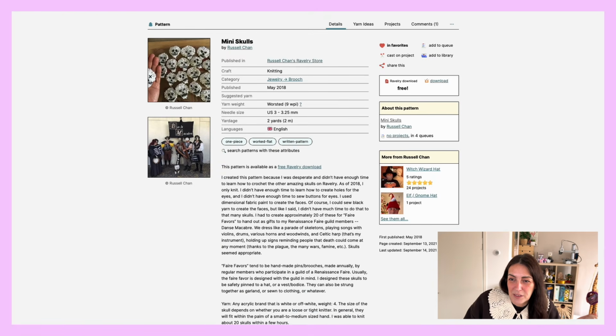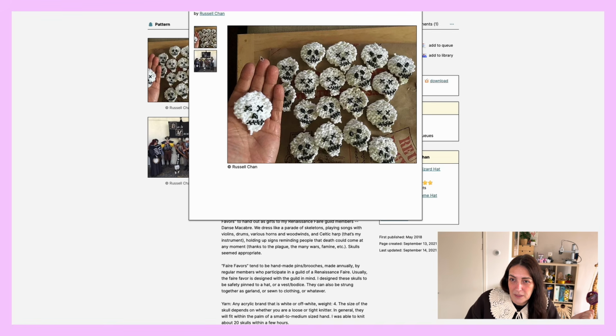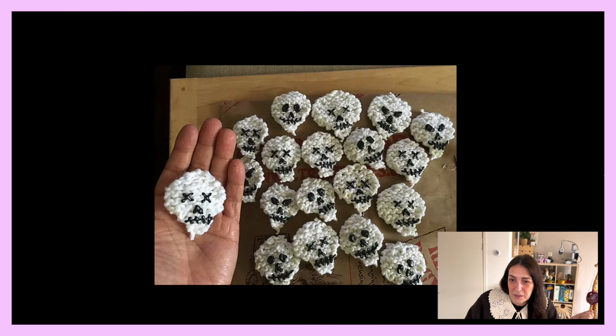We're getting into skull territory here. These are fun. They're like little skulls. They're knitted in garter stitch and then with fabric paint, like puffy fabric paint, the skull faces were drawn on, which I think is a really good idea. You don't always want to be sewing stuff on things. Sometimes you just want to make it a little bit easier for yourself, so you just get some puffy paint, draw it on. I think these also can attach these to things like a cardigan or something.